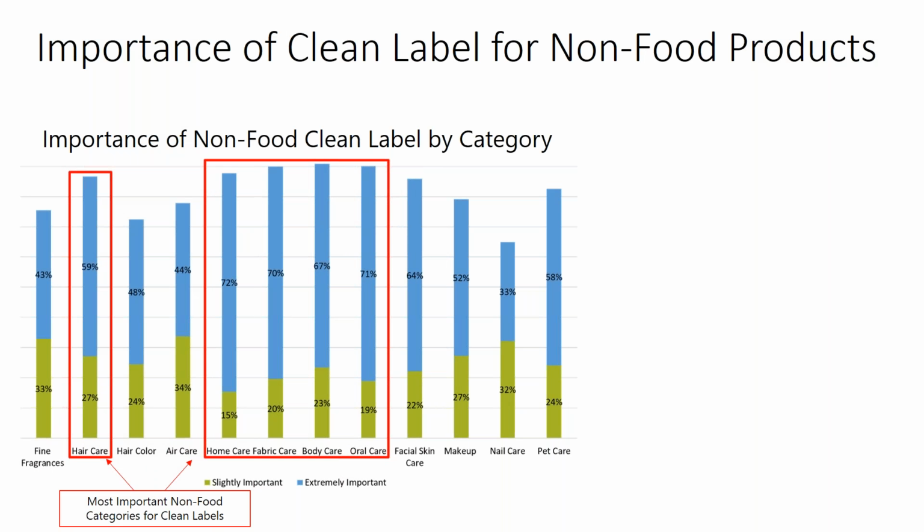And finally, I want to talk about thinking about clean label, not only for food ingredients, but also for non-food ingredients. We've extended our thinking to not just include these specific categories, but to go into hair care and home care, body care, oral care. It's so interesting that there are a lot of categories. I was surprised, if I just look overall at this chart, how important it is that this free from movement is not just in food, it's going into a lot of different other types of products as well.